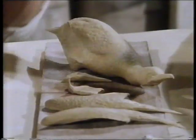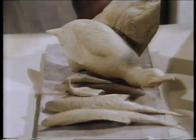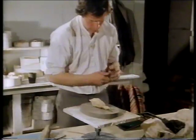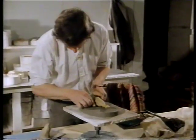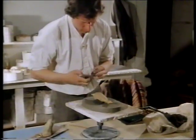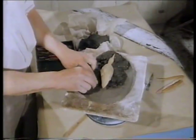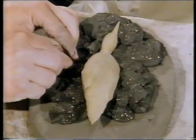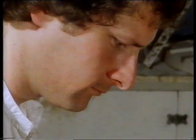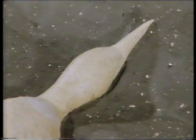So it's cut into its component parts: two wings, feet, beak, body, and rock. Moulds have to be made now for each individual piece. A bed of clay is built around each piece up to the halfway mark. This will allow a mould of the top half to be taken. The clay is smoothed off.